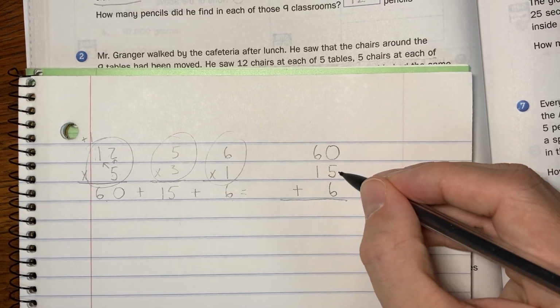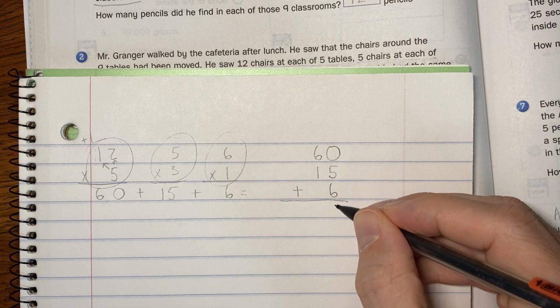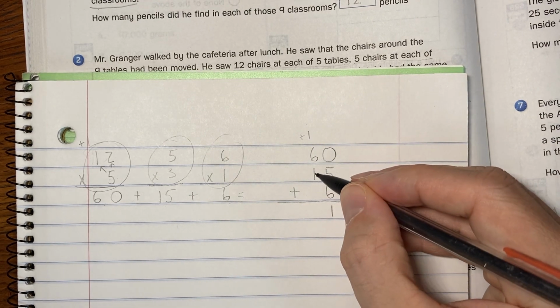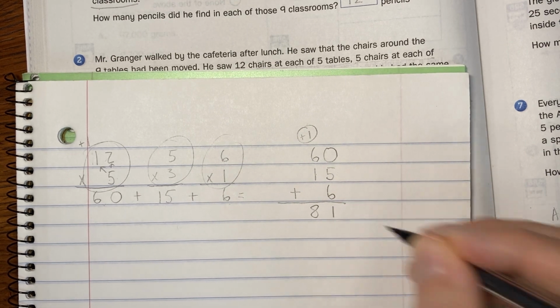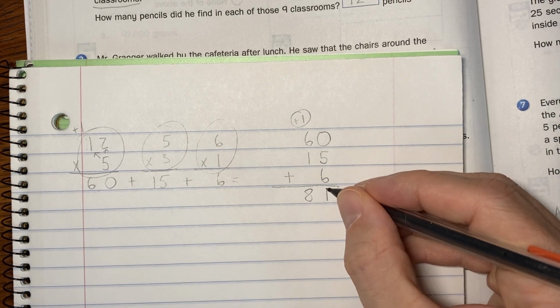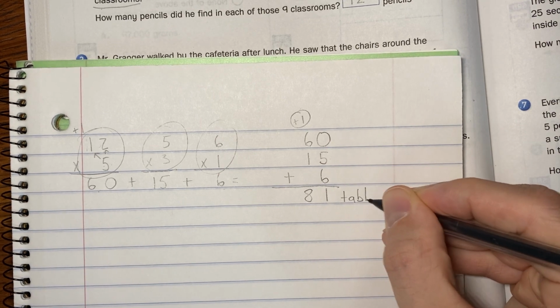Okay, what's 0 plus 5? It's 5, right? What is 5 plus 6? It's like 5 plus 5, but 1 more than that. So 5 plus 5 is 10, plus 1 more is 11. Carry that 1. And 6 plus 1 is 7, plus the extra is 8. Oh no, this is going to be beautiful for my people who know their multiplication tables. So we just found out that we have 81 tables, and I might leave this very last part to you.